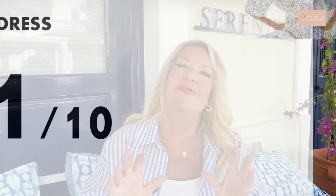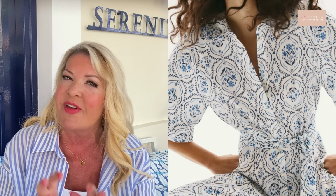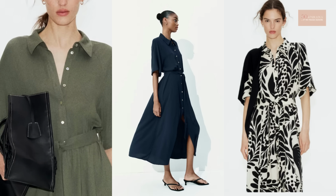My first dress that I loved is dress 1. So this first dress is from H&M. It's a tie belt shirt dress, white, blue patterned, absolutely beautiful, very reasonably priced, 100% viscose, and it comes in loads of prints, but I just love the style. It's calf length with a collar, buttons down the front, and little short raglan sleeves.